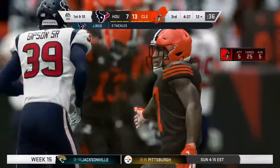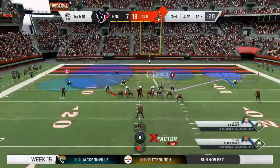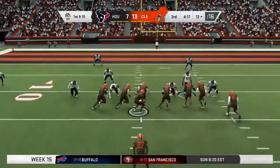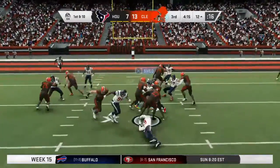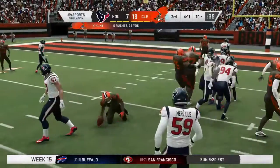The drive stays alive, a 3rd down gain of 8. So it's pretty simple, partner. You pick up a turnover, set you up in excellent field position. The last thing you want to do is go 3 and out in this spot. Yeah, they would have to settle for a field goal attempt, but now they keep those touchdown hopes alive.